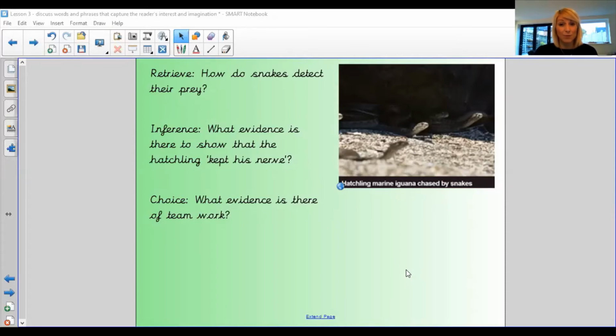And then, what evidence is there of teamwork? Well, it's the snakes that work together as a team, isn't it? If you looked carefully in the video, you saw snakes coming out from all directions to chase the prey. So hopefully you realised that the snakes were working together to try to catch their prey.